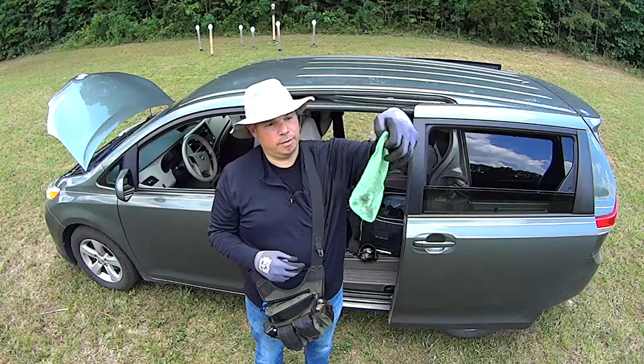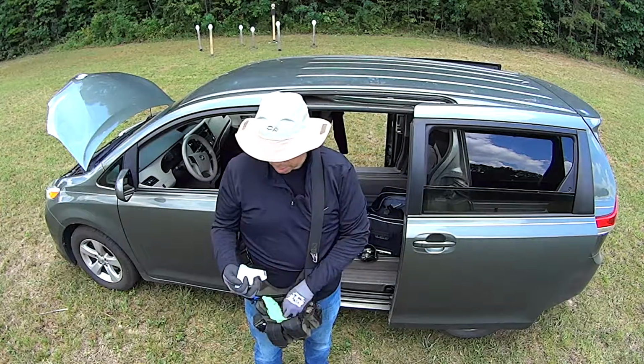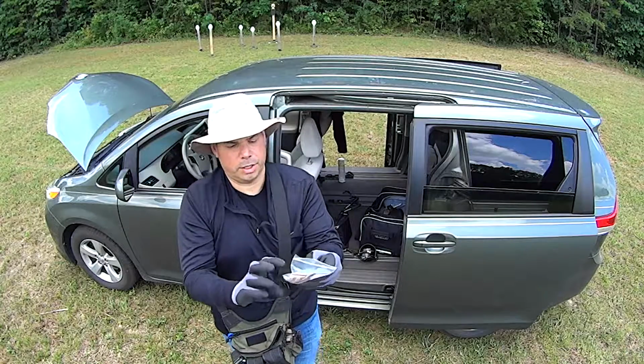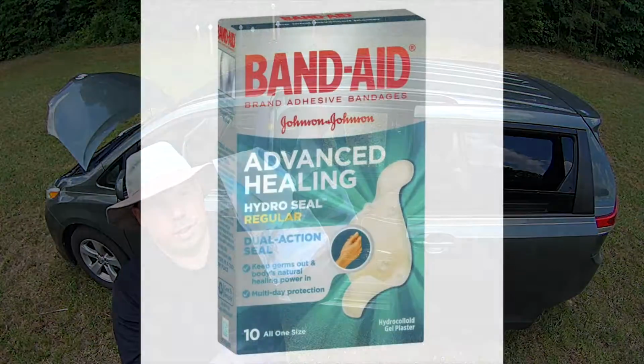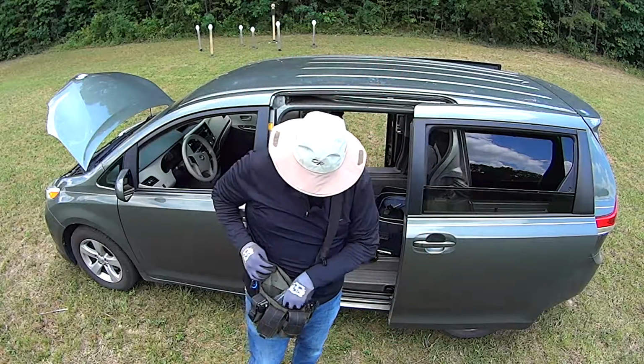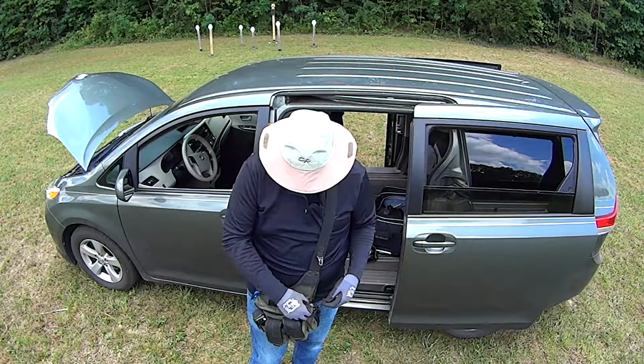Plain Jane, very well used microfiber cloth, and band-aids for boo-boos. The ones here in the back are the gel type that really will stick on, because you'll cut yourself pretty bad in training sometimes.